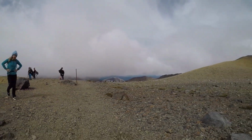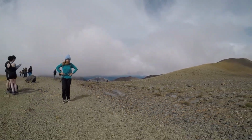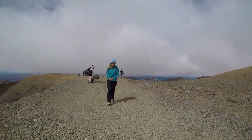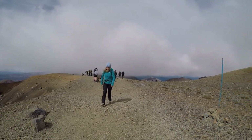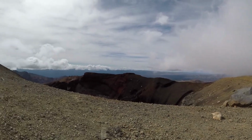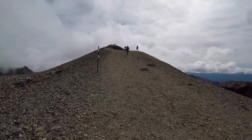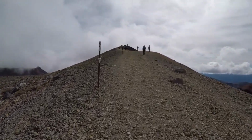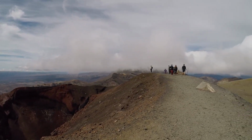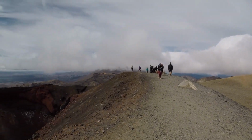If you do it from south to north, that route is the better route. Park up at the Northern car park, get transferred down. They actually drive along the other way. It's a mega walk, wouldn't it? And bearing in mind this is midsummer, I have to wear a hat.